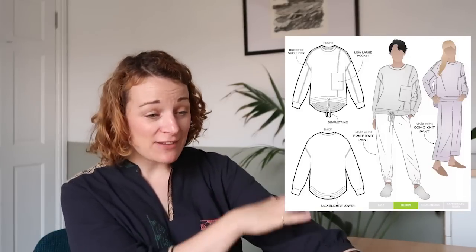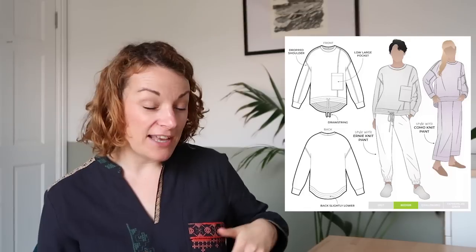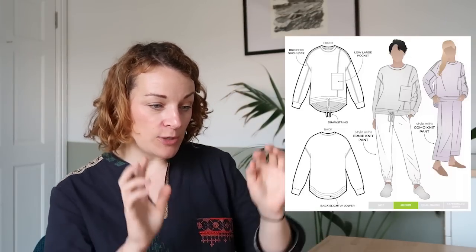So if I show you the line drawing, you can see there's quite a lot going on in this. So it's got a drop shoulder. There are seam lines going down the middle of the sleeve, which is unusual. There's also a seam line that goes off centre down the front. It's got a really big statement pocket, which is placed quite low on the jumper, and it's also got a drawstring waist, slightly curved at the back. I just think it's great.